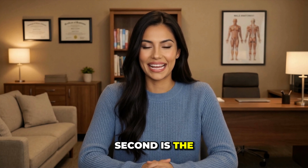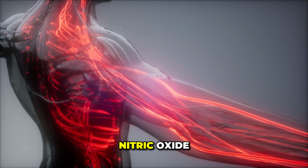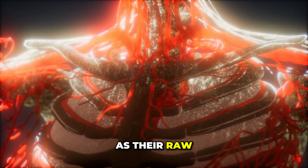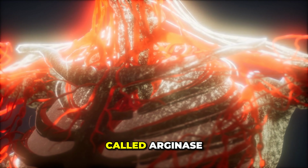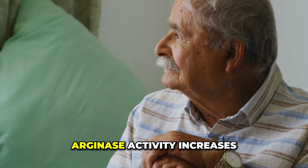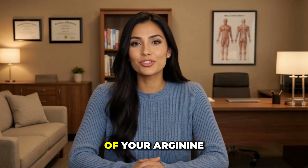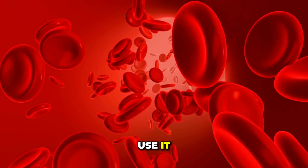The second is the endothelial pathway, where your blood vessel cells produce nitric oxide directly using an amino acid called arginine as their raw material. Here's the problem. There's an enzyme in your body called arginase. Its job is to break down arginine. And in men over 60, arginase activity increases significantly, which means more and more of your arginine is being consumed before your blood vessel cells can use it.